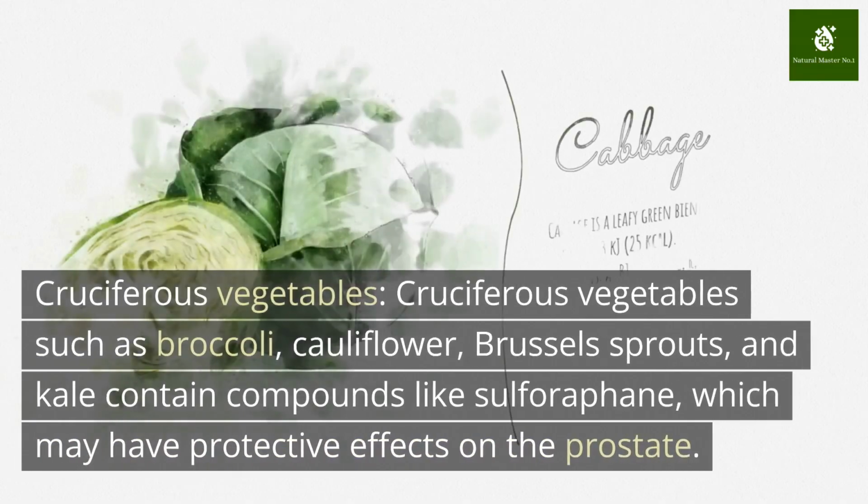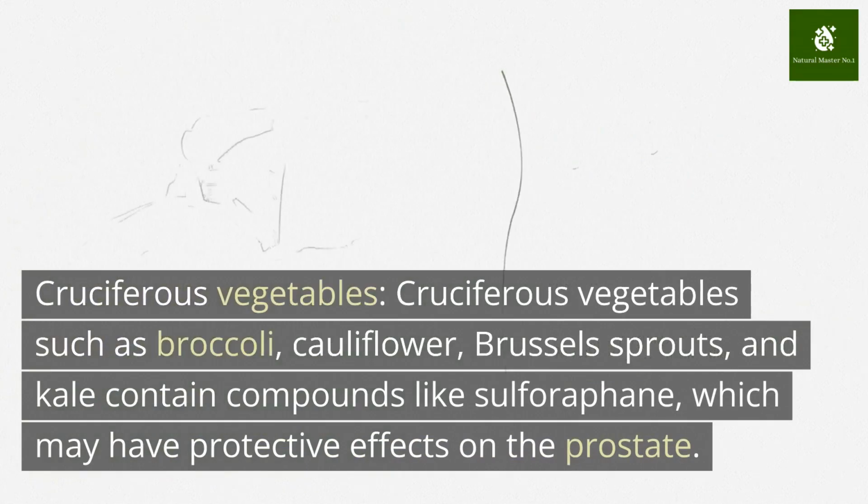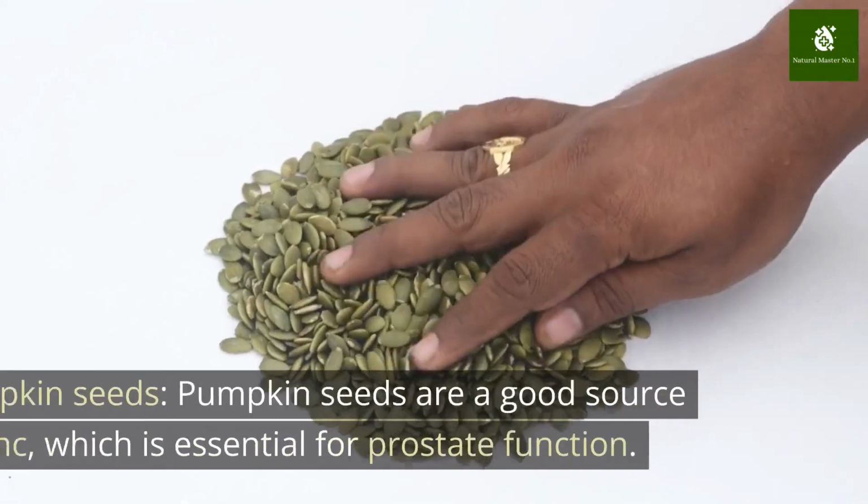Cruciferous vegetables. Cruciferous vegetables such as broccoli, cauliflower, Brussels sprouts, and kale contain compounds like sulforaphane, which may have protective effects on the prostate. Pumpkin seeds.